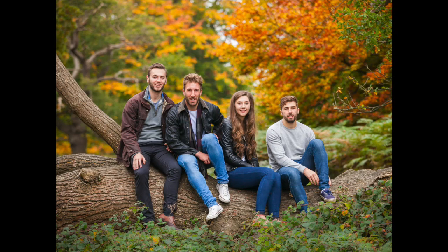Autumn, love shooting in autumn. All the colours are absolutely wonderful, and even though sometimes the light can be quite grey and dark, using the warmth and the wonderful yellows, oranges and reds of the leaves really creates some warmth in the images.